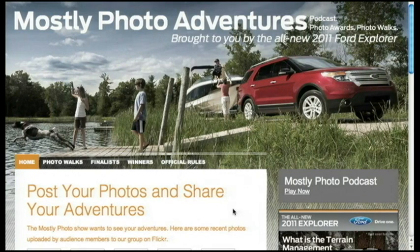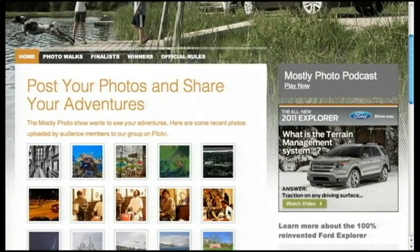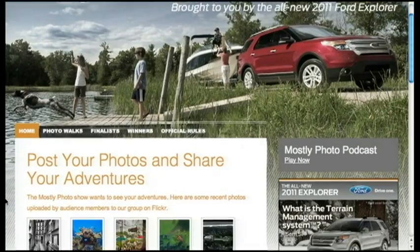Don't forget, it's got the My Ford Touch in there, too. You know I'm a big Sync fan. Now, Ford has put together the Mostly Photo Adventures website. We invite you to take a look.